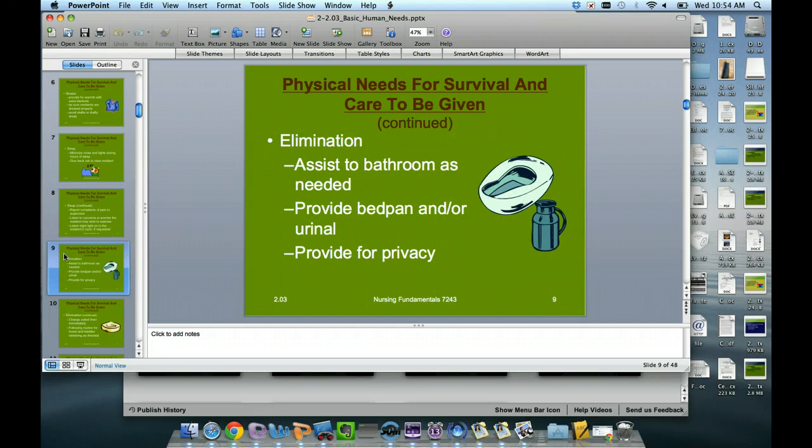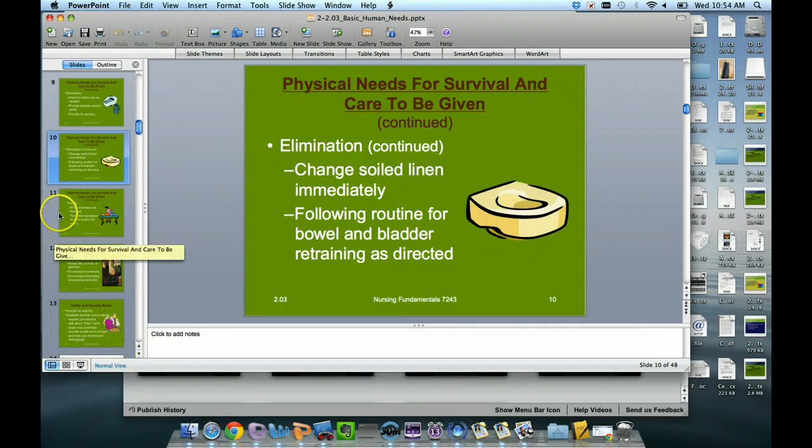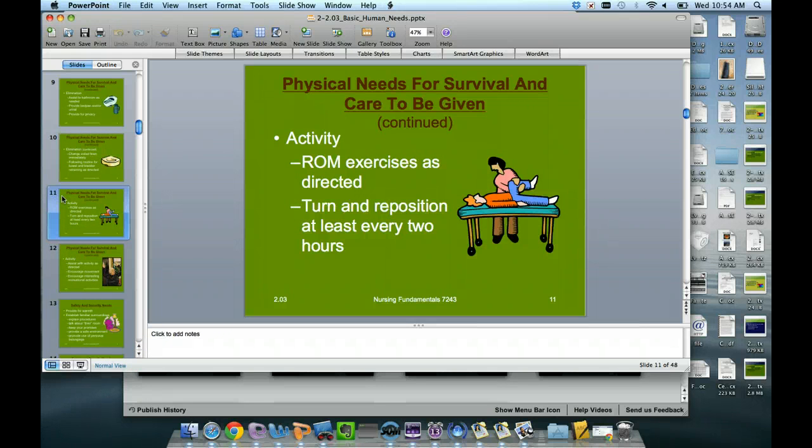Elimination. Assist them to the bathroom if they need to go. Provide a bedpan or a urinal, and especially provide for privacy if they need to go to the bathroom. How would you feel if you were in the bathroom and someone sat there with the door wide open? It's not a comfortable experience. So if someone soils their linen, we need to change it immediately. And we're also going to work on a bowel and bladder routine. Usually we take patients or residents to the bathroom every hour to 2 hours to ensure that they have an appropriate time to go to the bathroom.